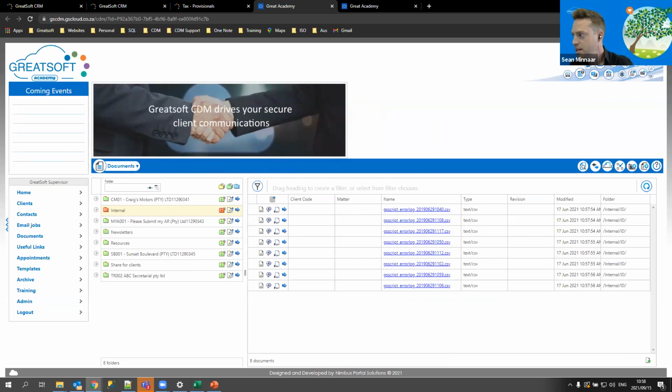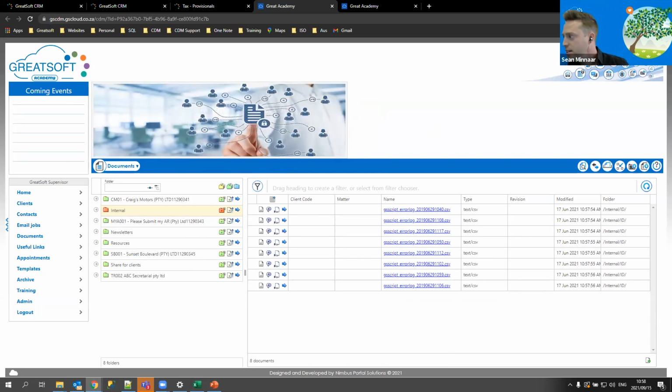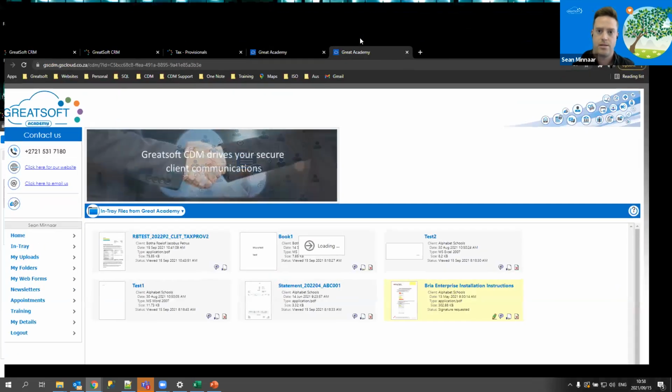So the question: in CDM, does the client have to sign electronically? If signing manually, how does the client send it back? So that's a great question. What we can do is, let me showcase this.